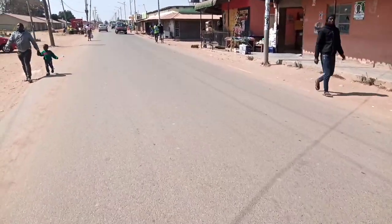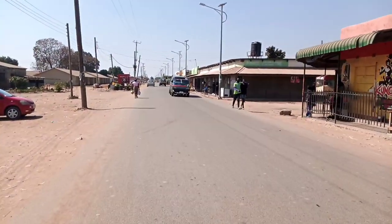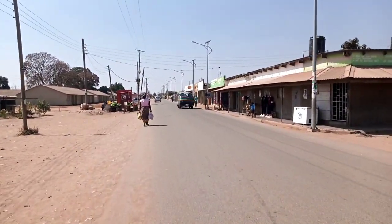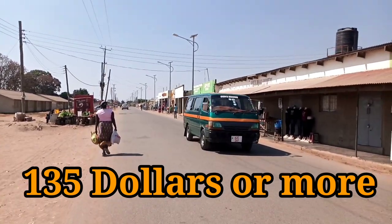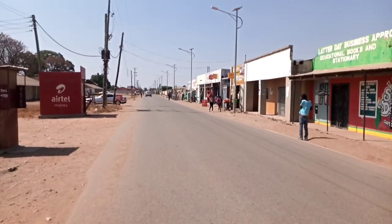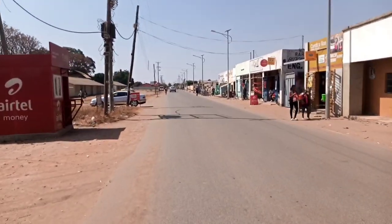Now, we get to 3-bedroomed house in this area. A 3-bedroomed house in Kamwala South can cost you anything above 3,000 kwacha. Yes, 3,000 kwacha, which is about $135 or more. Even 4,000 kwacha, there are houses in this area.